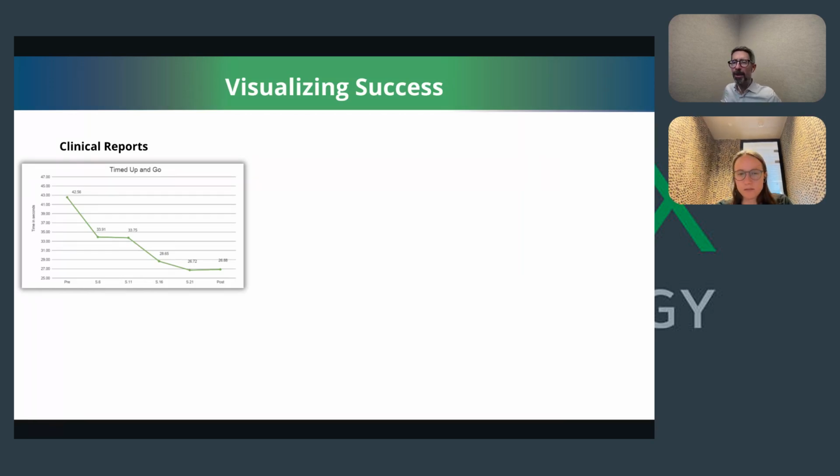So the timed up and go is the time it takes a person to get up, walk towards a cone which is placed 2-3 meters away, go around the cone, come back, and sit back down again. This is an average. So 40 plus seconds for a given distance. That's what it took a patient to do before starting recoveriX.